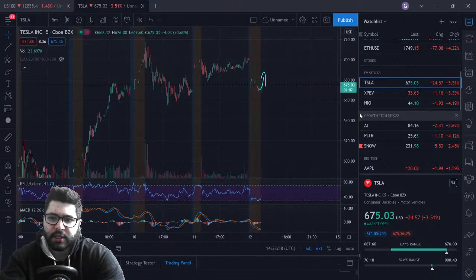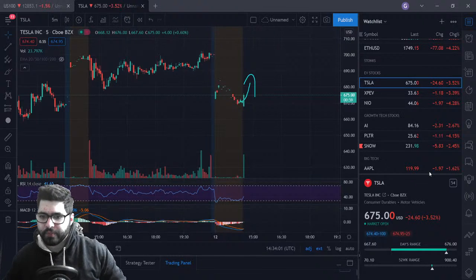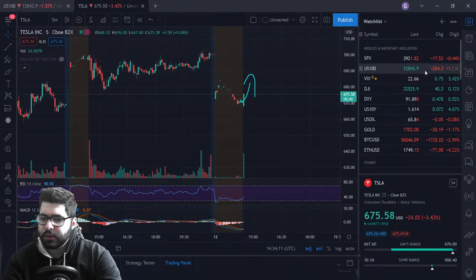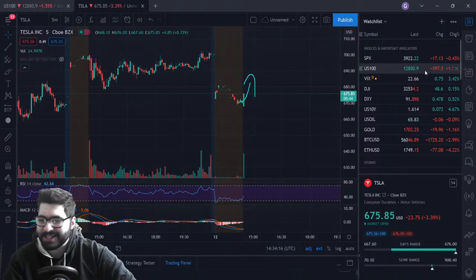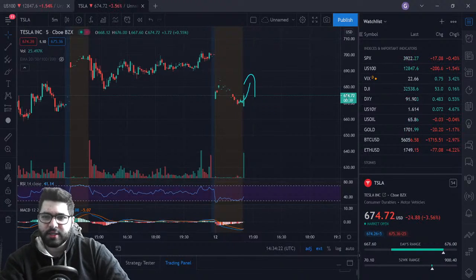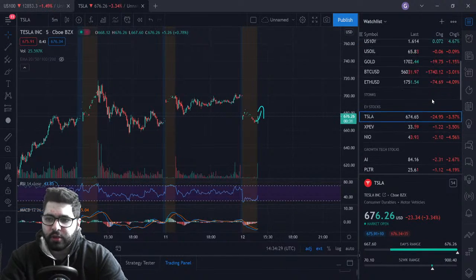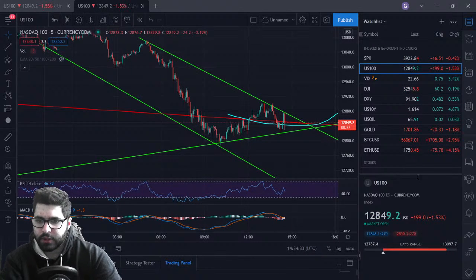Tesla's going up. You can see that. 675. Very, very nice. Glad I got the dip. Bought it at 669 after I bought it at 699. But I think it will be just fine. I think Tesla's going to do well. Palantir's recovering. We're seeing everything recover a tiny amount, as the Nasdaq is not pulling back further actually, which is good stuff.